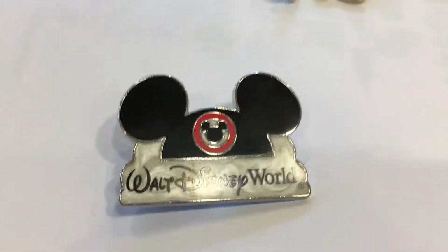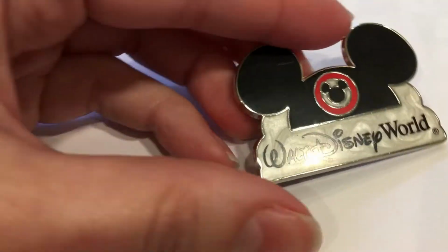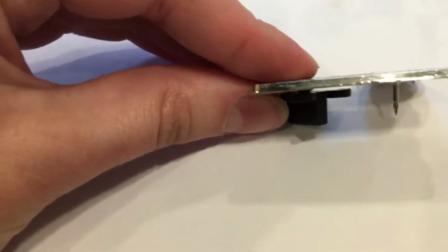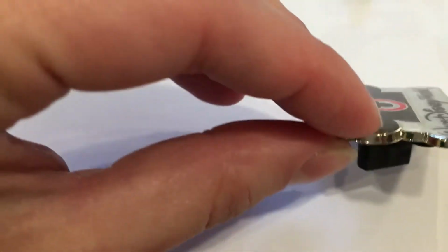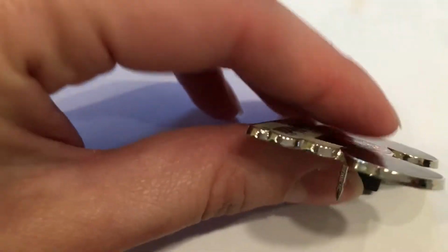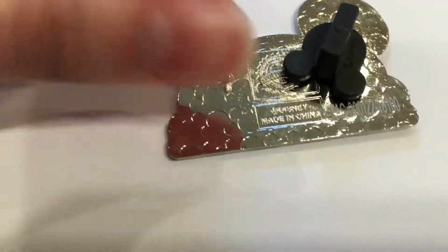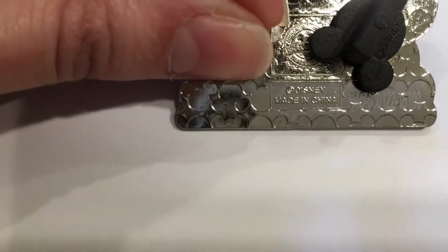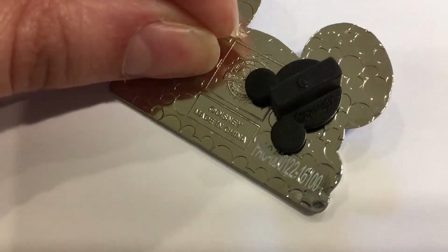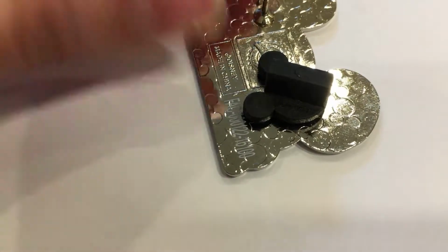This pin is 100% real because first off, I bought this at Walt Disney World, but you can tell that it's real from how good the lines look on the sides of the pin. It should be really nice, glossy, with no indents, no rough spots. On the back of the pin, they call it the Mickey waffle. It should run off the edge. There shouldn't be excess lines on the sides where your Mickey waffle should stop. The Mickey Mouse should go all the way off of the pin.